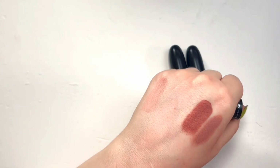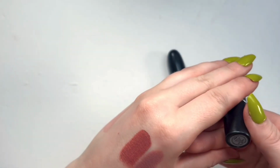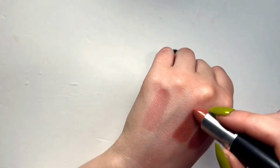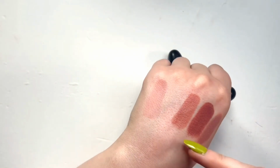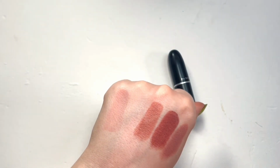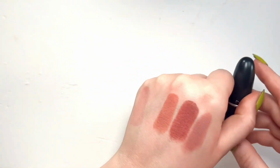I don't think I loved this one on myself, but I have to give it another shot. And then we have Honey Love. Honey Love I really do enjoy. It's lighter than Velvet Teddy, which I think makes it more wearable for me. On my pale complexion, it's easy for me to have a bold lip really quickly. So I like to keep it light. I like to keep it neutral and pretty pale.